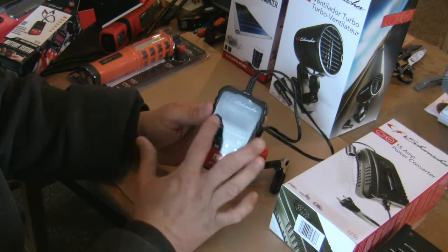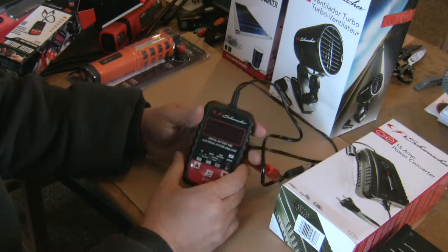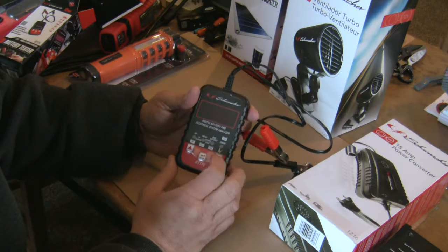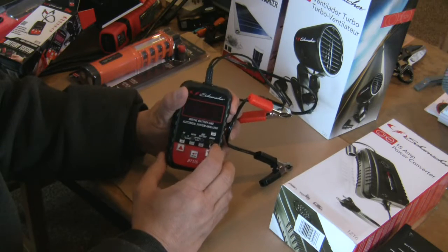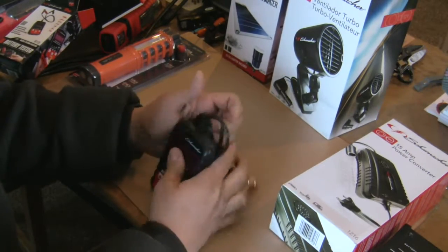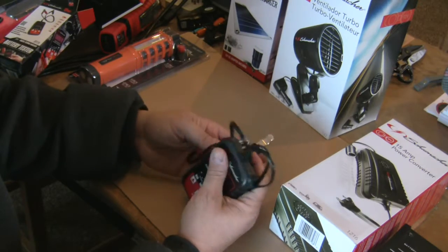And it's going to give you an LED digital readout of the condition of the battery. It's going to tell you if the battery's bad, if it's weak, if it needs charging. If you hook them up in reverse, it's going to show an error code over here, okay? This is the BT175 battery charger. A nice, handy little device that I always use a lot.